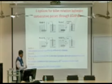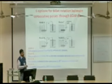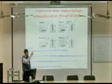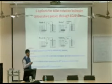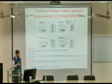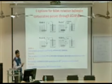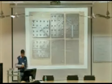One more thing that can be done in ECAP is to follow a number of routes, because we have to make sure that the grain refinement is uniform. If we keep putting the billet in the same direction, head and tail, again and again, the results show that we are not getting a uniform microstructure. To make sure of uniformity, we can follow different routes, that is, changing the orientation of the billet that comes out, and changing the orientation again before pressing it. This is one more variable in ECAP.